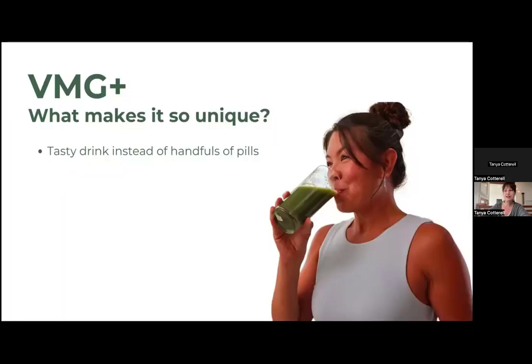So this next point is a simple one, but it's important to a lot of people. Have you ever heard of something called supplement fatigue? A lot of people just simply get tired of having to swallow a lot of pills and capsules. So by using this delicious liquid formula, a lot of people are finding this is so much easier. It's more enjoyable. It's a simple way to get their vitamins in. It's quick and easy. It's just a little sachet of powder you mix up.